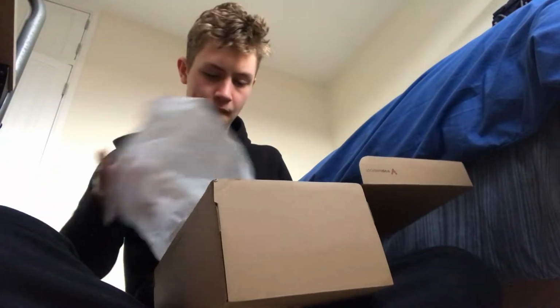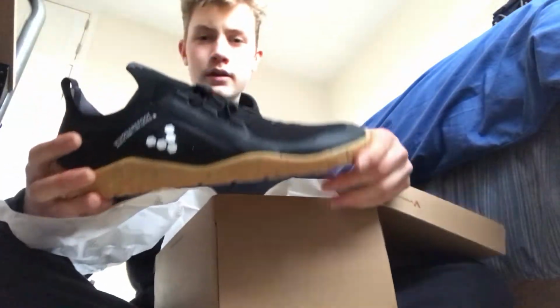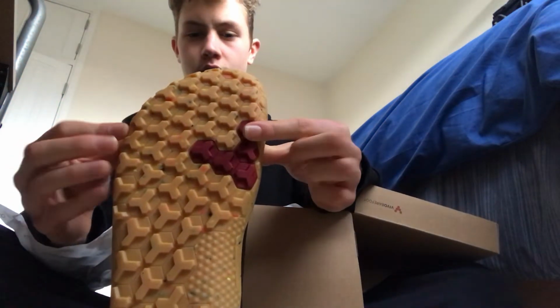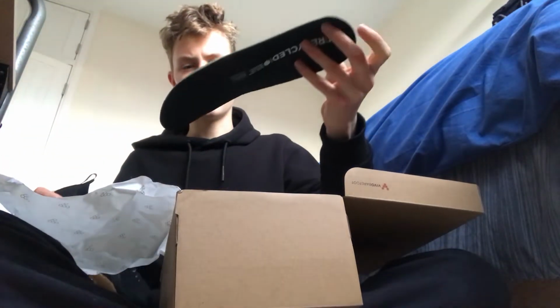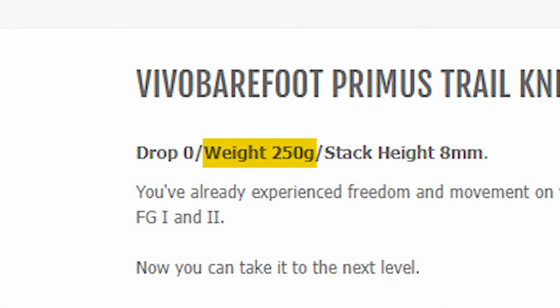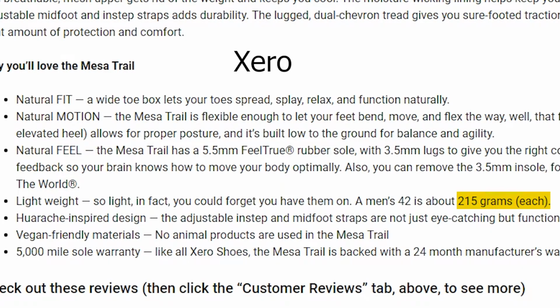Now getting onto the Primus Trail Knit FG. I also think this is a good shoe, but I prefer the Xero shoe. This shoe also has a wide toe box, a flat heel with no drop, and a removable insole. However, I found that they were heavier than the Xero shoes, but they're still lighter than the average shoes.